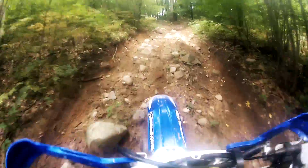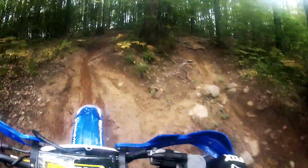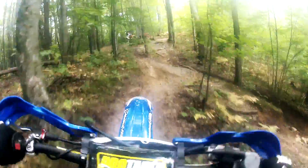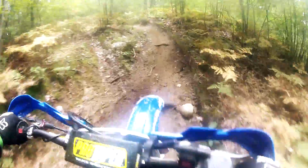This is a rocky little climb, kind of a quarter of the way into the loop, and it's fun. You pick a line and try to get up it, and you can see the other guys at the top. As is the tradition, when there's a hard spot, you stop and you watch the other guys just to see if they're going to bite it or if they're going to do something cool. But this section was fun enough that we turned around and we actually did it a second time.